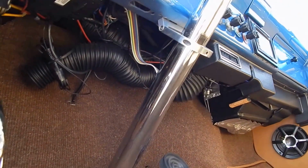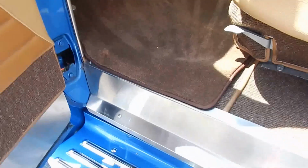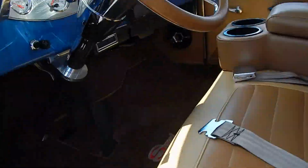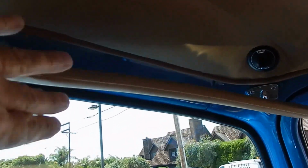It is a Ford. It is a 56 Ford. Everything's tidied up. It's vintage air conditioning. Oh, I forgot to point out, has these nice entry plates here, kick plates. We are going to start it up for you, but again, I'll show you the tweeter speakers.